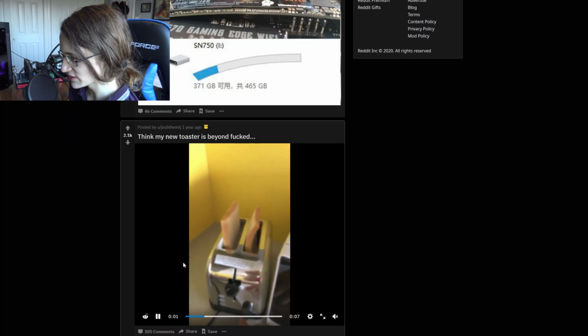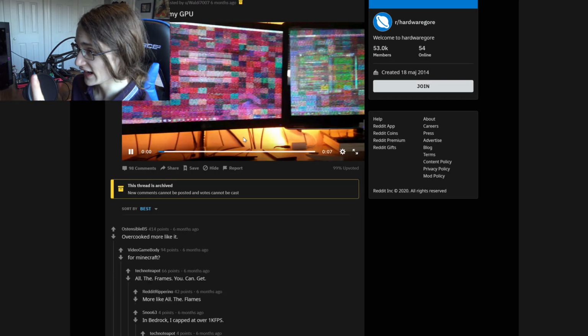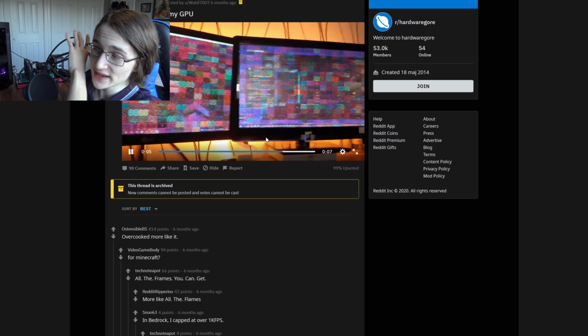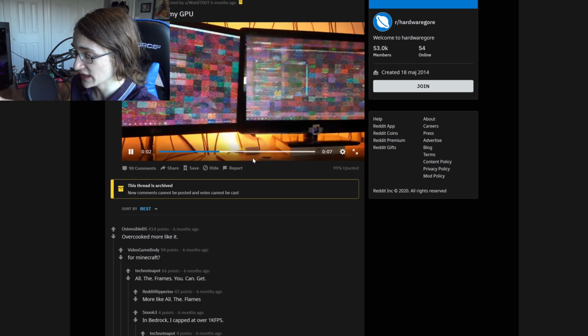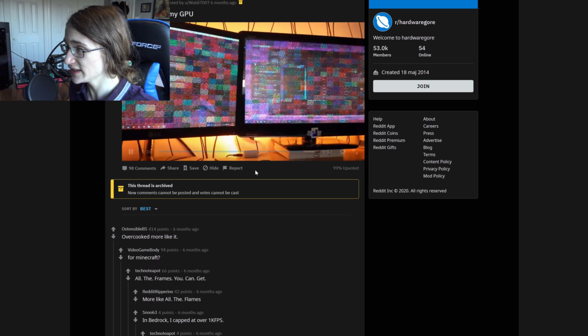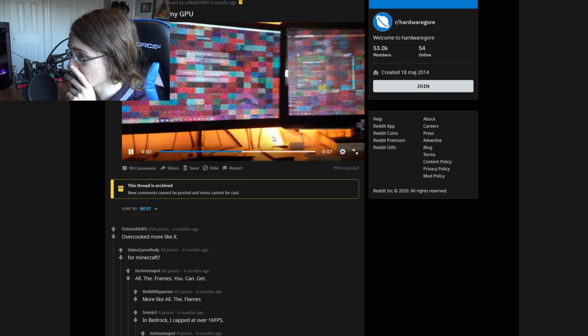Okay, what do we have here? We have some toast. And you send those toasts to the sun for a few seconds. Nice. Okay. This one I can actually relate to, because whenever I try to overclock my GPU, it literally just makes the whole computer act up. Maybe not this much. It kind of just freezes up and then restarts itself, even with just a tiny overclock. I have no idea why, but I can definitely relate.